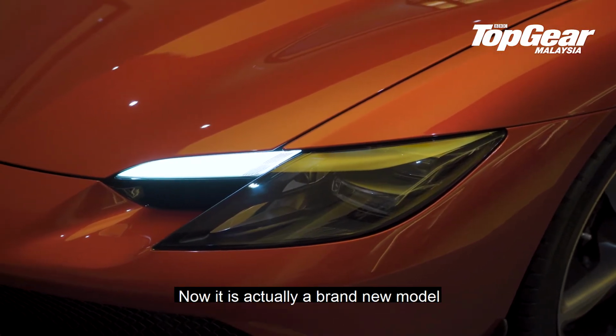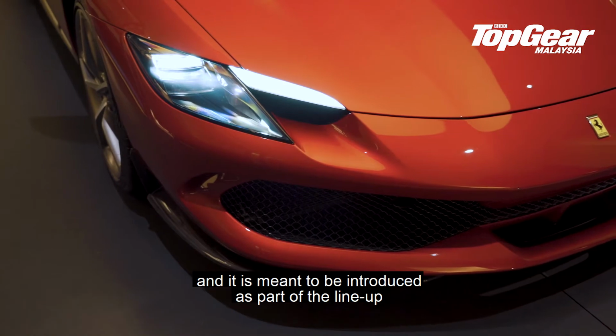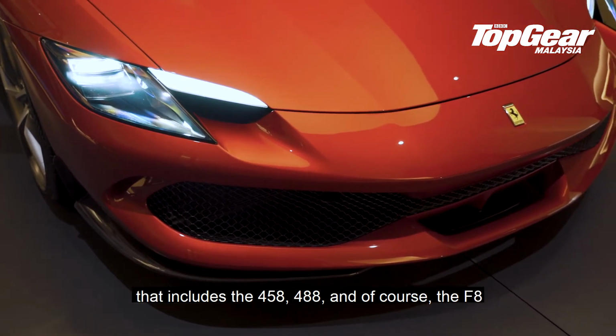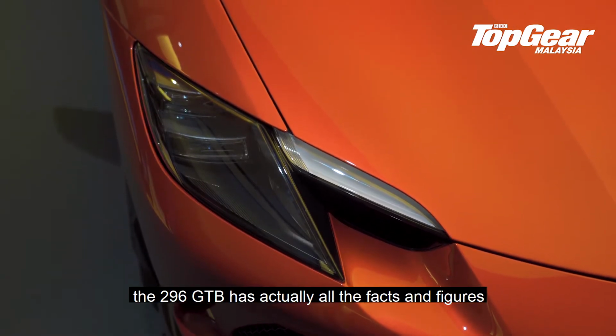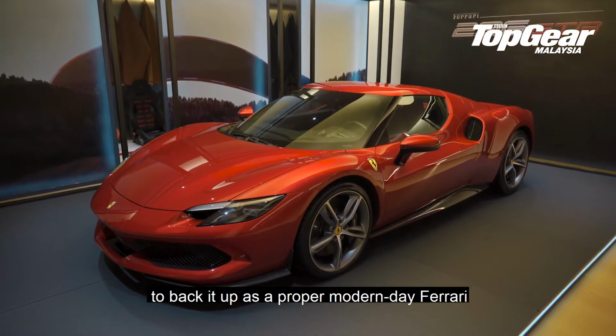Now, it is actually a brand new model and it is meant to be introduced as part of the lineup that includes the 458, the 488, and of course the F8. Now, despite being a much smaller car and having a shorter wheelbase, the 296 GTB has actually all the facts and figures to back it up as a proper modern day Ferrari.